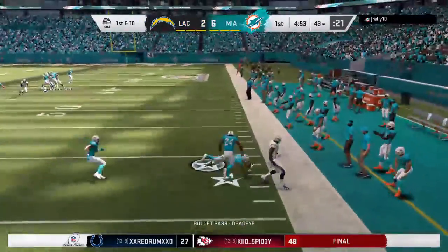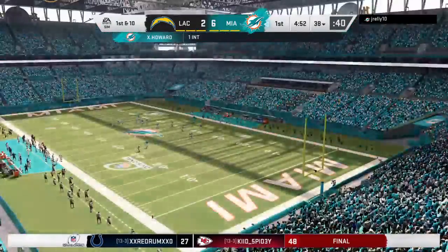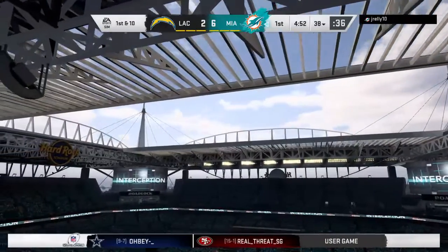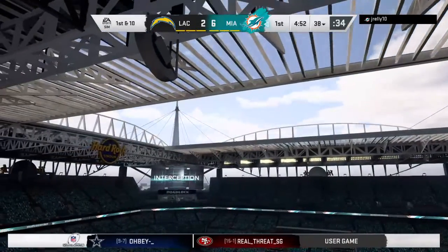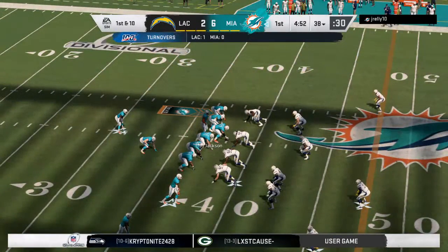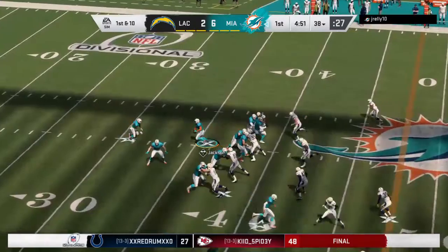Into a double team, and it's intercepted. Picked up by Xavier Howard. And they have possession, and they have it at the 38-yard line. Well, they didn't exactly show patience there, did they? Just down a score, they come out firing right away and compound things by throwing an interception. They put their defense in a really tough spot.